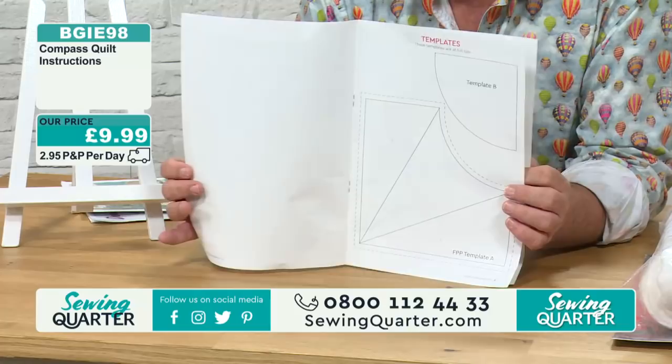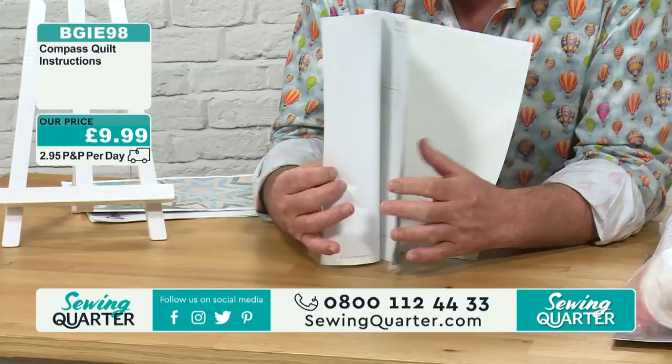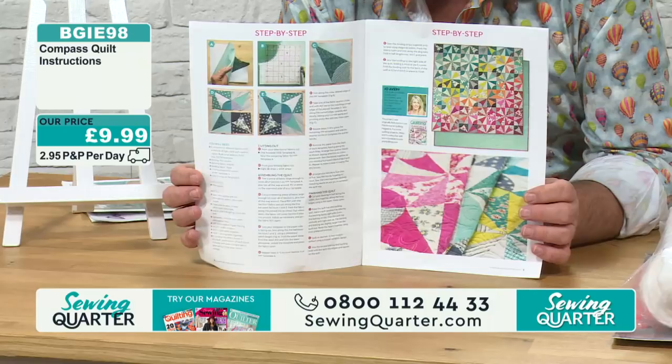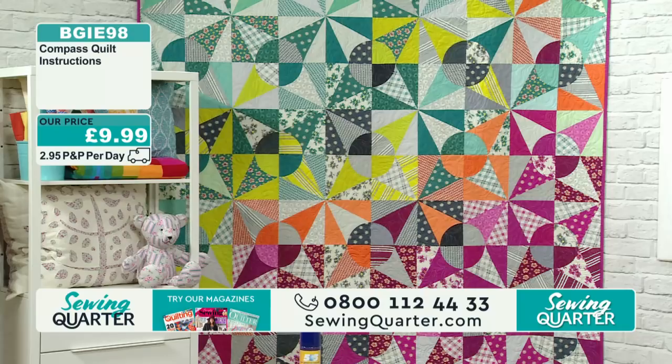And this one on the 11th of April. Oh, hang on, I'm just where the instructions come. There you go. This was on the 11th of April with Vicky and with Lucy. £9.99, just for the instructions there. Now, that's lovely, isn't it? You can choose whatever colourways you want to do it in. That was the one from the magazine.